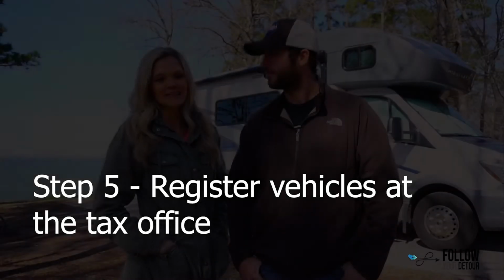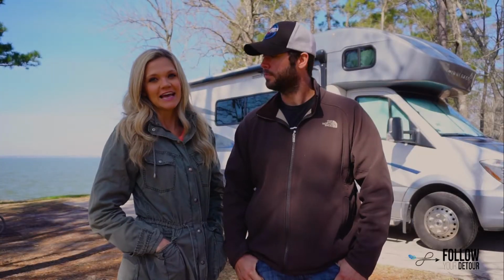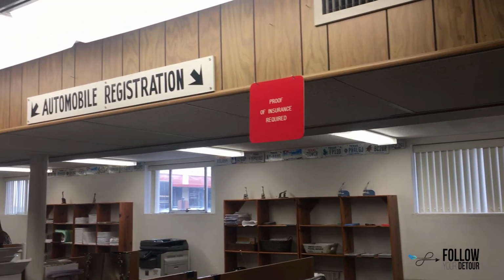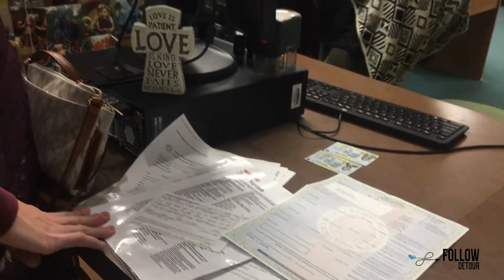After you get your vehicles inspected, you're going to need to get them registered at the tax office. We discovered, after driving all the way to Livingston, that you can actually do this through mail. The lady at the tax office told us that. It was nice to be in person and make sure you had everything you needed, but if that's not possible for you, you can do it through mail, and you can call them to get that process started.